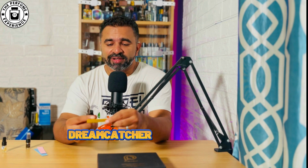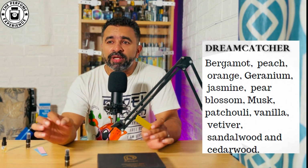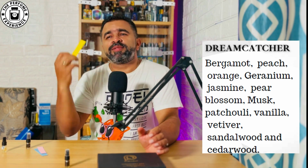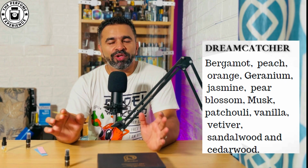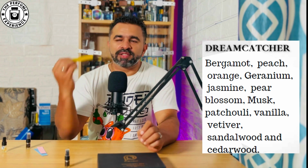Now for the last one from this house that I have tried, which is called Dreamcatcher, very aptly named, a very beautiful fragrance, and you will know why. This fragrance has notes of bergamot, peach, musk, jasmine, patchouli, vanilla. It's got sandalwood, it's got cedar, all of that, and it makes for a wonderful fragrance. This is something that you will absolutely love. I am really saying this. If you consider woody fragrances, though it's got bergamot, that musk, that jasmine, and peach, and orange, that combination is amazing.